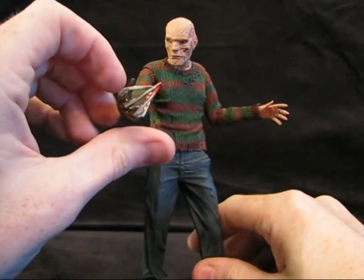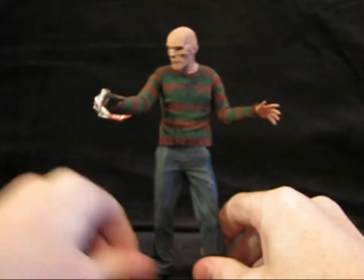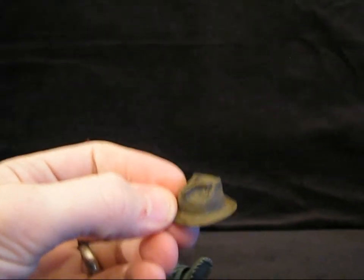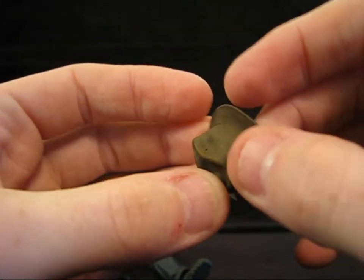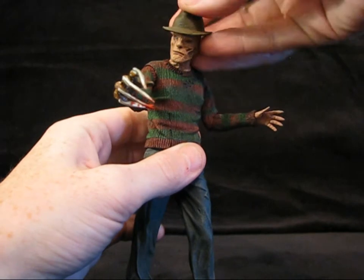Now, in terms of accessories for this figure, we see him here with his scaly bald head. He does come with his hat, and it is a soft plastic. If we look at the detail of this for a second, whoa, I'm going to lose my camera there. We can see that they've made a point of making it look a little bit grungy and dirty, with a couple of marks in it. Very, very nice. And it is a soft plastic, so we can put it on his head.